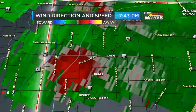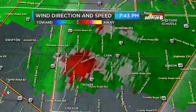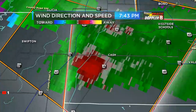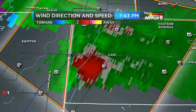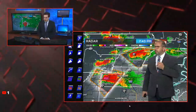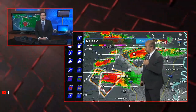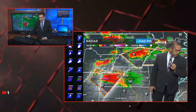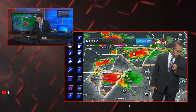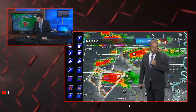That's where we're watching. It's still some broad rotation, Ryan. And you can tell me if you disagree with me, but it still looks pretty broad. New radar scan there. It's still showing signs that we need to watch it, that it could tighten up, but it still looks pretty broad. And we have people there who can kind of tell us what they're seeing on the ground level, and so far have not seen any reports of the tornado with that storm.